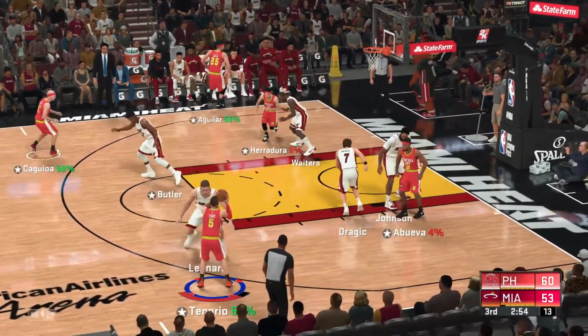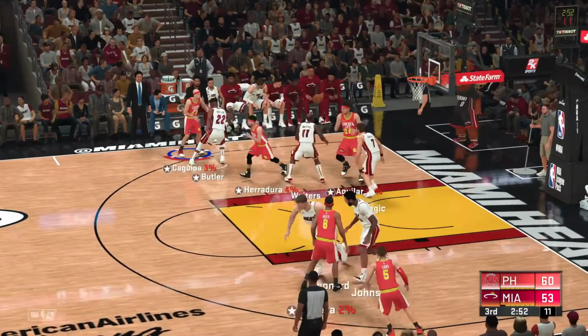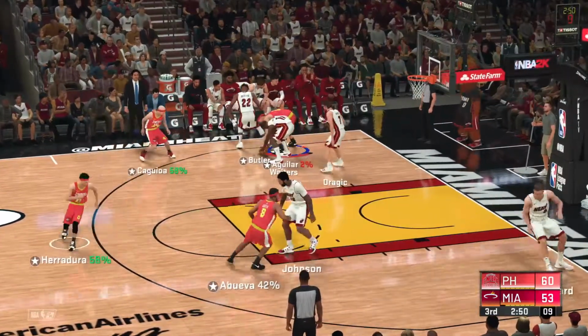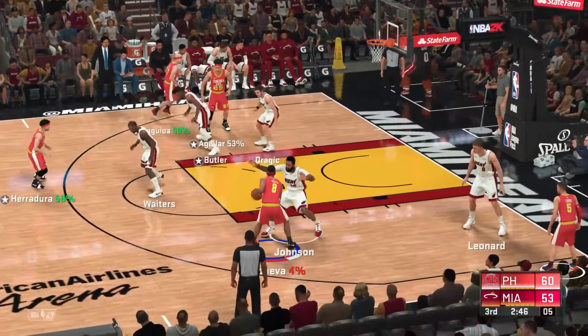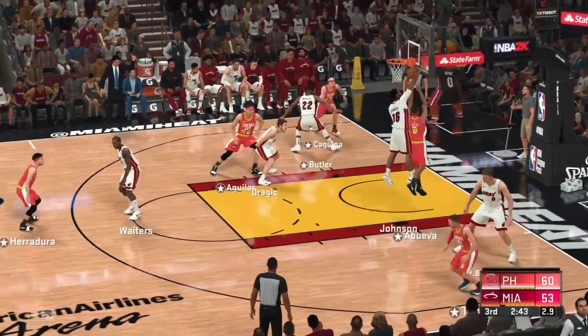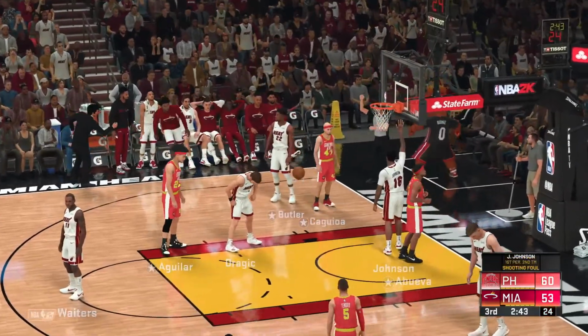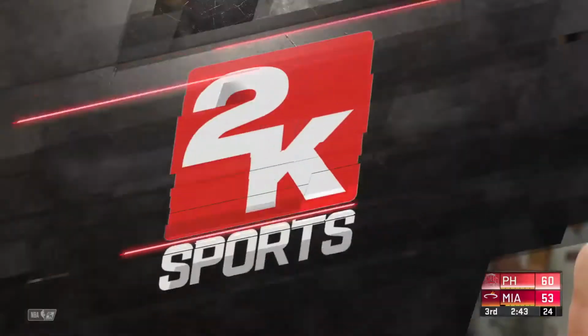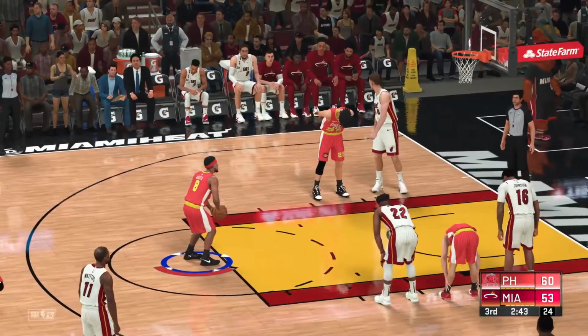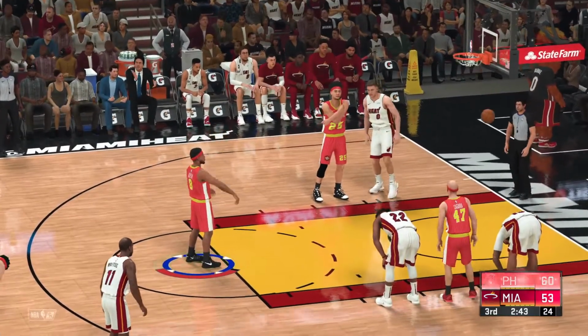Dragic comes with the double team, and there's the pass to Big Daddy. Passes it to B. Here's the Beast. Shooting foul as the whistle blows. He'll shoot 2 free throws. That one's on Johnson. And he makes the first.